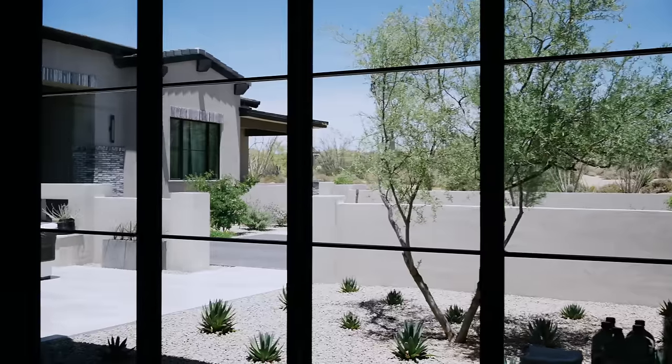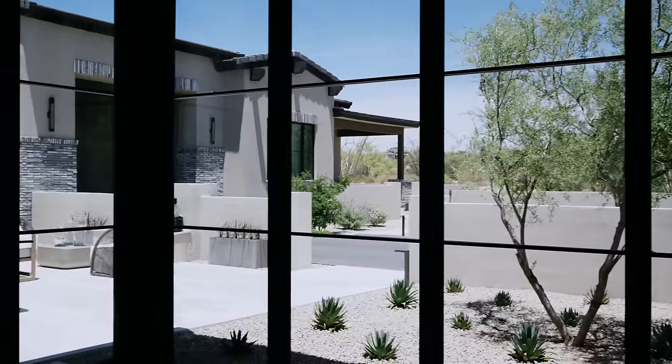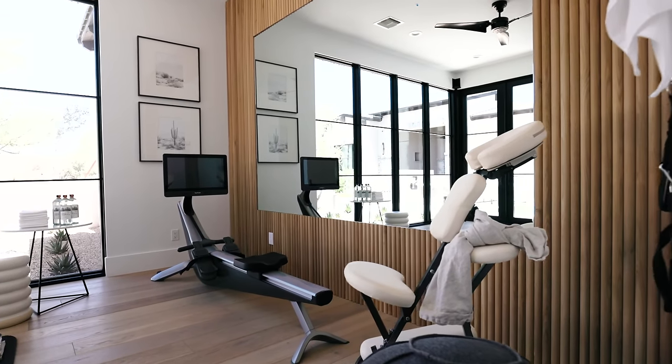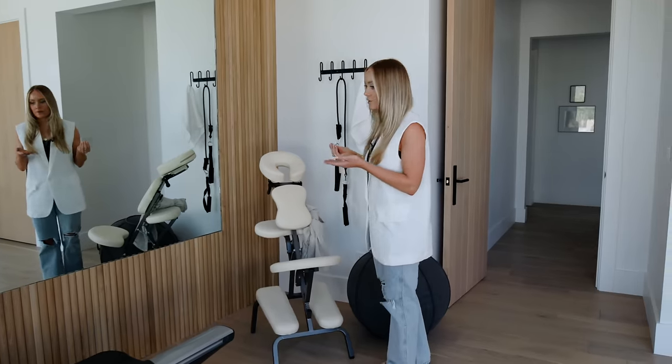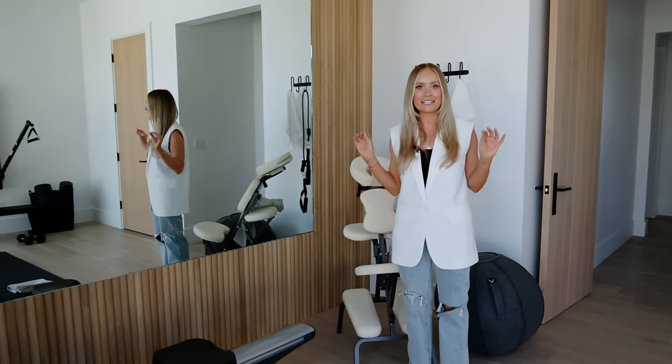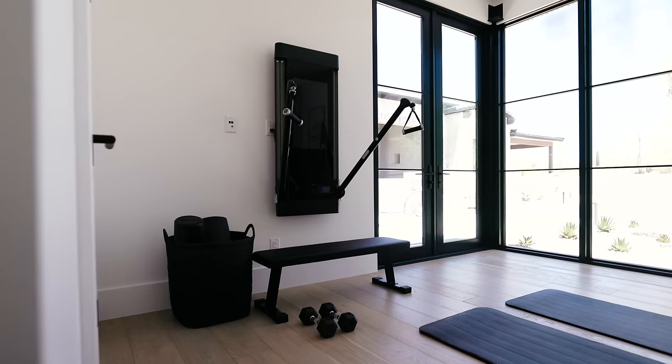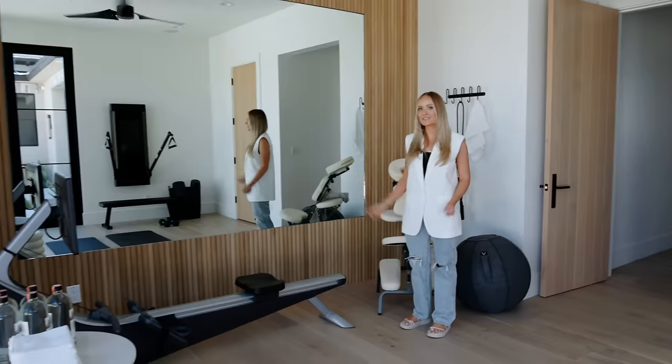We've got such amazing natural light, and we really wanted to take that in. We have a humongous mirror on this wall that is surrounded by this tambour treatment. One of my favorites, I will never get over it. Adds so much texture into the room and really allows us to just keep a clean workout space. So you'll see there's tons of machines in here, plenty of room for mats. We've got a Tonal, all the things to keep you in shape.